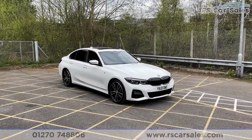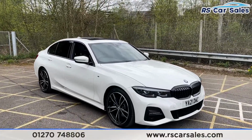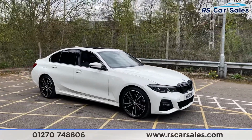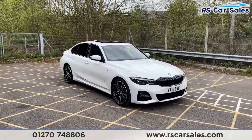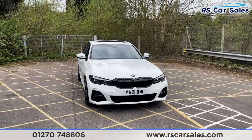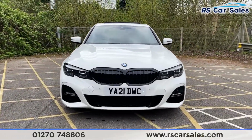Here we have a 2021 BMW 320i xDrive M Sport. Now with this vehicle you've got the 19-inch alloy wheels complemented by the blue M Sport calipers just behind. We've got the Alpine white exterior paintwork on this vehicle, which looks fantastic with the black features around the vehicle. Of course, you've got the kidney grills at the front just there.